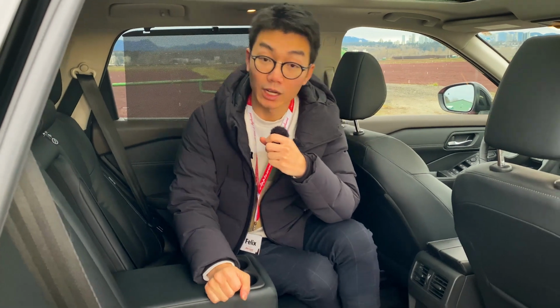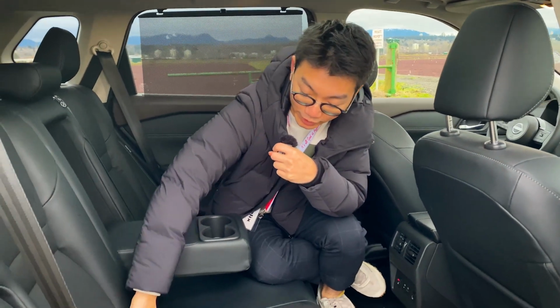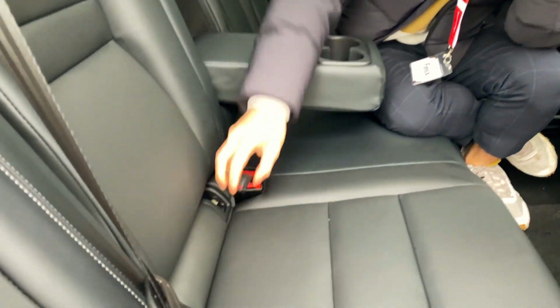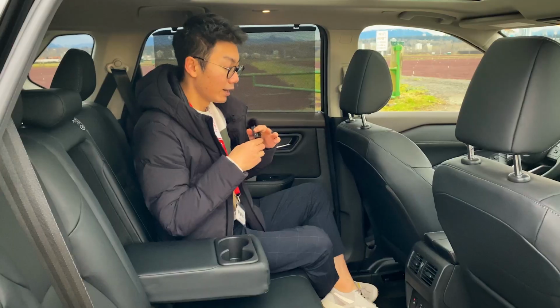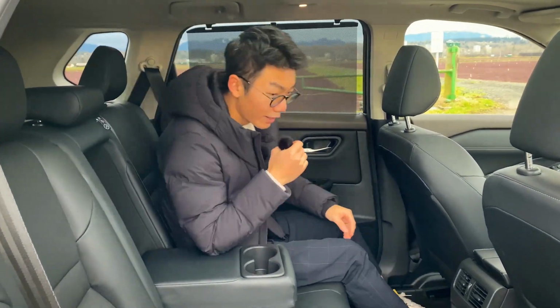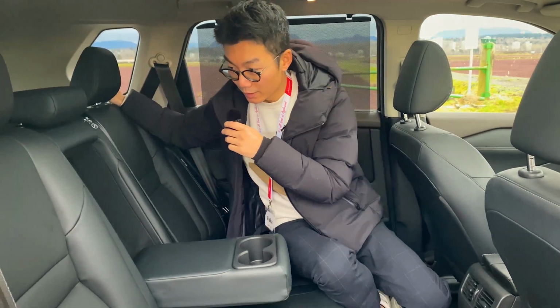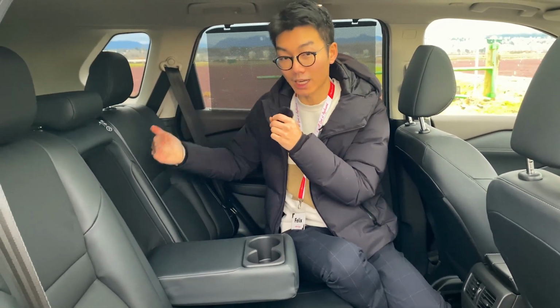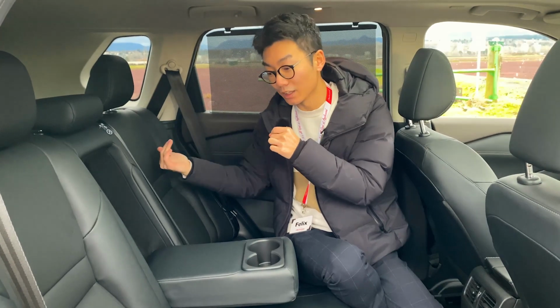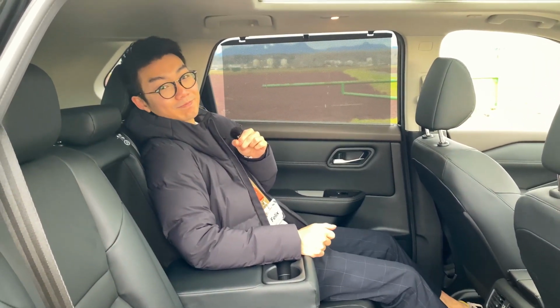If you have small children, you have to put in your child's seat. There's also a fixed point here as well, so you can pull in your child seats. And then if you just wanna chill and enjoy yourself, there's a lever here that I can adjust my seats. Even the second row can incline a little bit to give you more comfort.